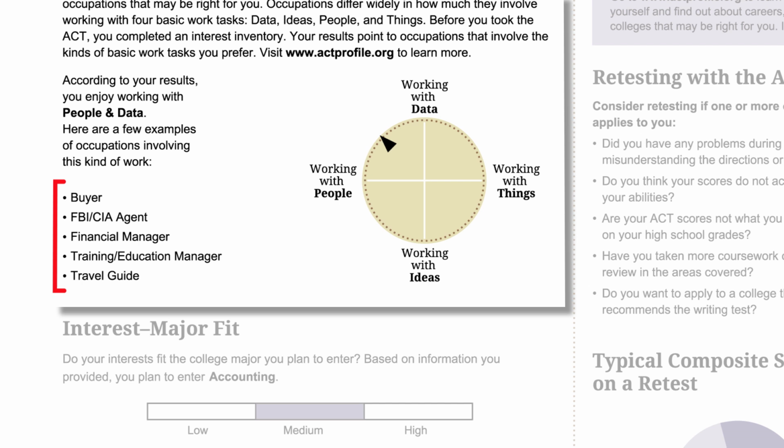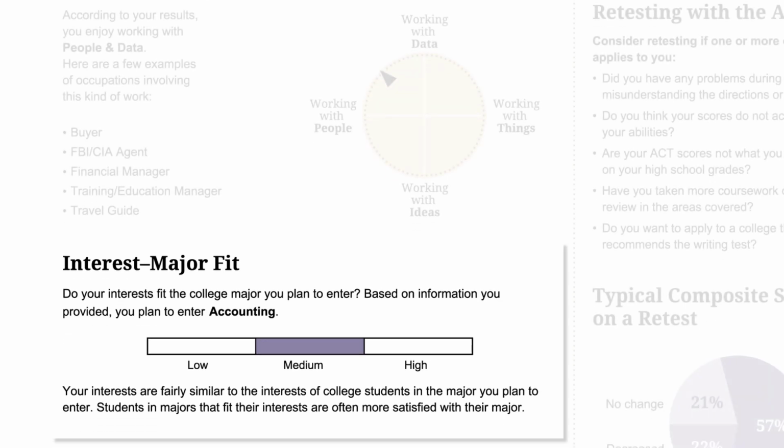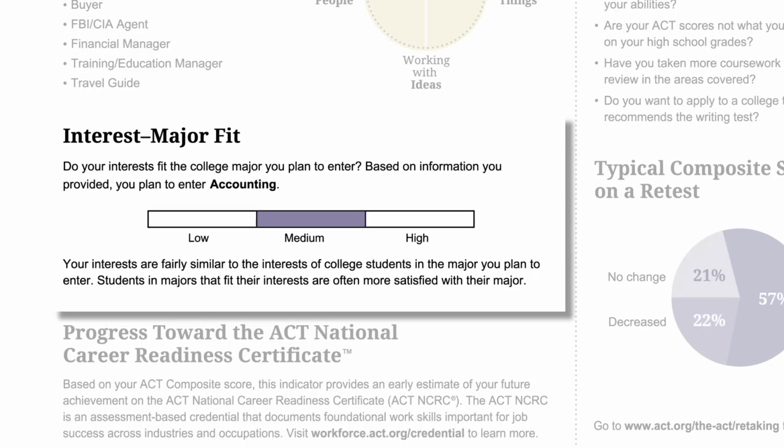To learn more about potential occupations that may be a good fit for you, go to www.actprofile.org and check out the career map. ACT research has found that if your interests and your major are aligned, you are likely to be happier and improve your chances of accomplishing your work goals.